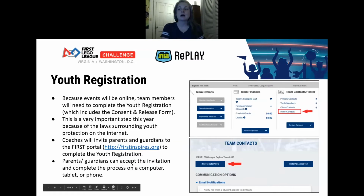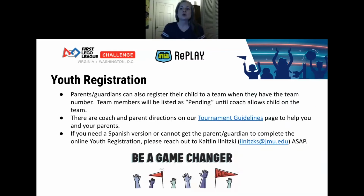So essentially what will happen is coaches will invite the parents and guardians to the First portal. And that's a really simple process. It's actually just this button right here. When you invite contacts, you probably invited a lead coach too. Maybe you were invited by a team admin. But if you scroll to the bottom of that page, you're going to see invite contacts at the bottom. You're going to be able to invite them using their email address. And so then they can go on and accept that invitation. They can complete the process on a computer, a tablet, or a phone.